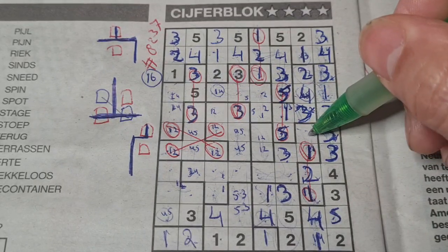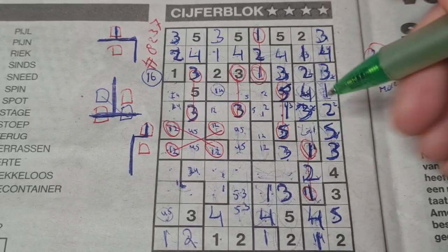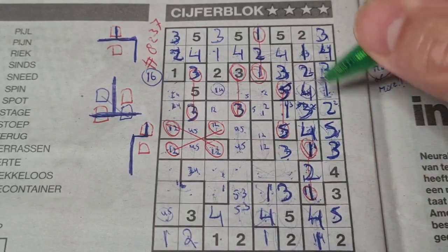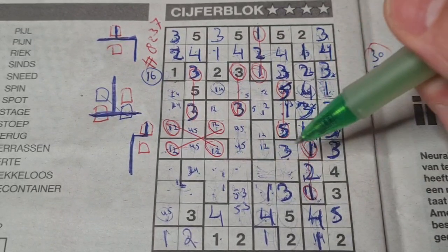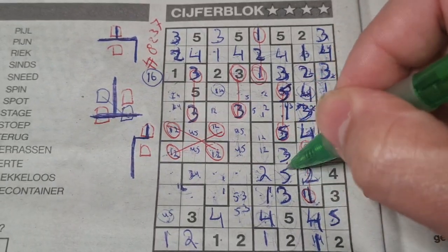I think this box should be a 4, because it can be 1, can be 2, can be 3, should be a 4, can be a 5. Yes, definitely a 4. 2 numbers left in this W area shape for numbers 2 and 5. We have a 2 there, no 2 there. 2 should be here, and a 5 goes there.